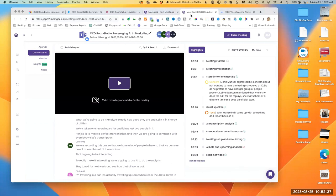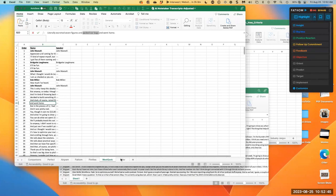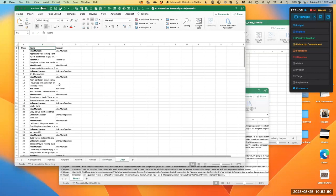I'm an anti-click guy. This is too many clicks for me. First of all, you've got to remember all of them. Then you have to do them, right? That's right. And then you have to teach somebody else. Here's how many clicks you've got to do.